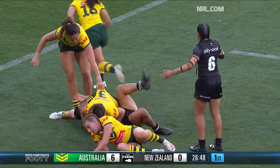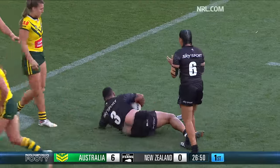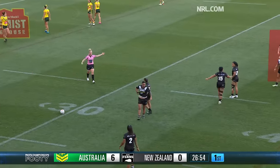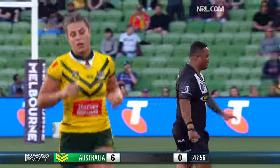And maybe a little perplexed by that decision against Clydesdale. It was being locked up by Racine McGregor, and now the penalty goes to New Zealand for not getting off the tackled player. Yeah, I think that's probably fair.